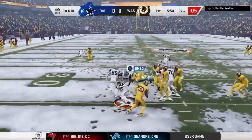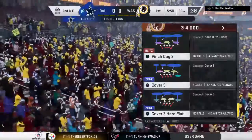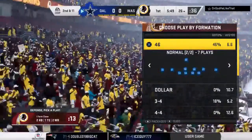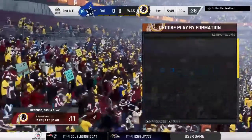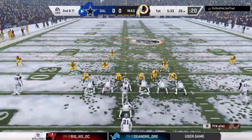Now the first carry for Ezekiel Elliott. And an early how do you do right there as they're going to bury him in the backfield. It'll go as a loss of a yard on the game's first play. Second down. Nice play right there to stop him behind the line, but I want to see how this defense continues to play him here in the first half.